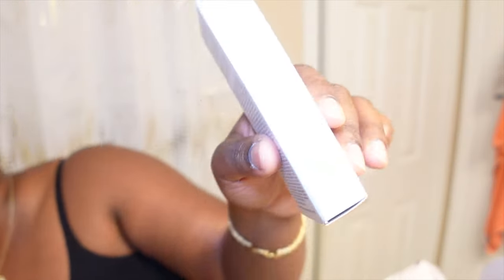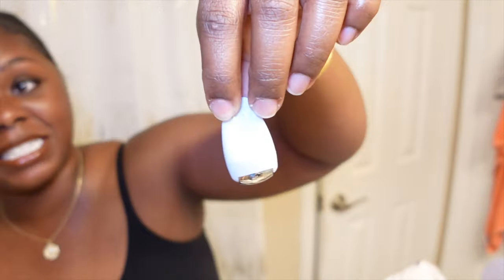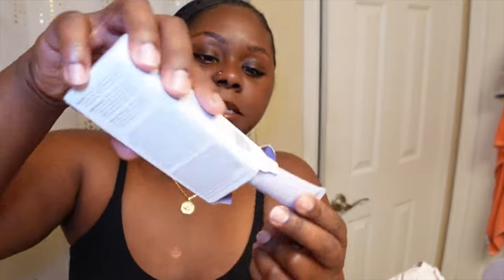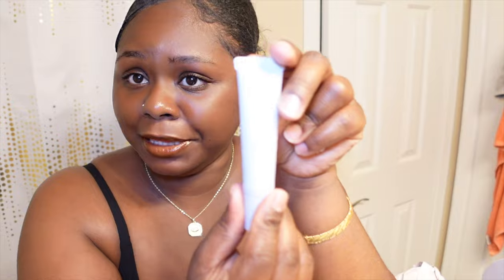The package comes with the eye massage tool. Let me show you. Wait, this is small. Oh, this is little. Babes, I thought this was gonna be big. No, this is tiny. Wait, I gotta let y'all see how tiny it is. Look, it fits in the palm of my hands. Okay, let's see where the cream is. Ooh, babes, the cream is tiny too. Hold on, babes, you trying to make me buy some more. What am I gonna do with this?